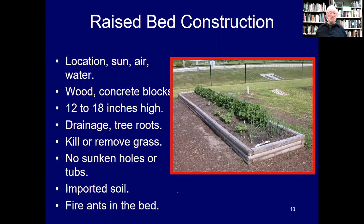Okay. We're going to talk about the fire ants in that bed because those fire ants like that high soil. When those fire ants are in there, if you irritate them, they're going to move. You don't have to use any chemicals.